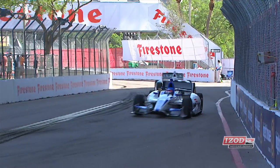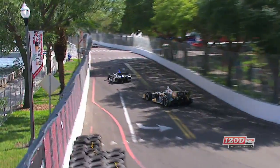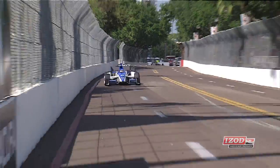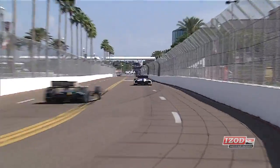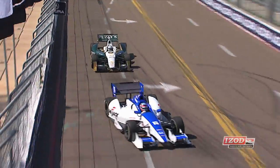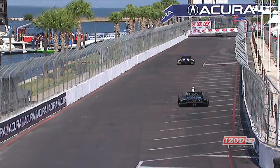He has been a guy that when this came about, and obviously we know the unfortunate circumstances of which that ride came available, but GoDaddy wanted a personality and somebody who could compete. James Hinchcliffe fits both perfectly. Well, Ed Carpenter exiting turn number 9 came very close. He may have made slight contact with the outside wall as he exited turn number 9 in the Fuzzies car, so we'll keep our eye out there.